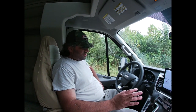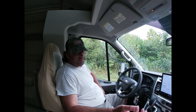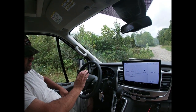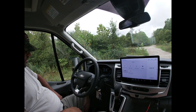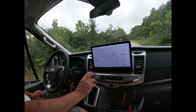Okay, so basically now we are in the driver's and passenger side of the actual cab of the camper van. As you can see, it is your basic run-of-the-mill Transit 350, or Transit van actually, cab. Really nice, thick, sturdy, heavy-duty steering wheel, airbags, got all kinds of controls that you can control everything from here. Obviously lights, mirror controls, all that good stuff. 10-speed automatic transmission.